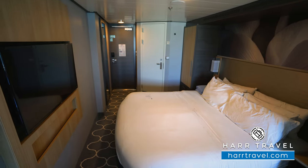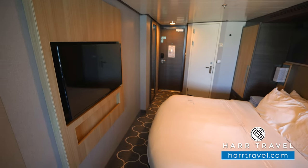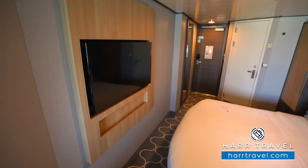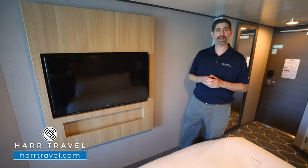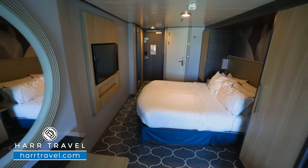And then directly across, you're gonna find a large flat panel TV. It's fully interactive, so you can see what's going on throughout the ship, watch videos on demand, or of course, watch television. As we continue through the space, you've got another closet on the other side of the bed.